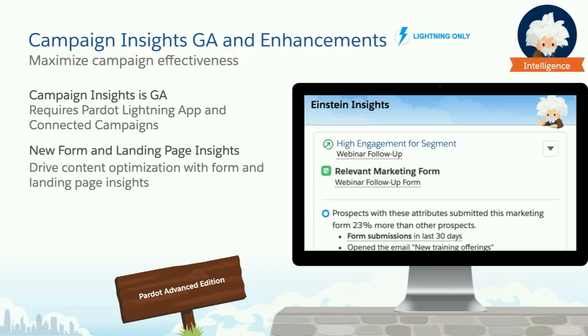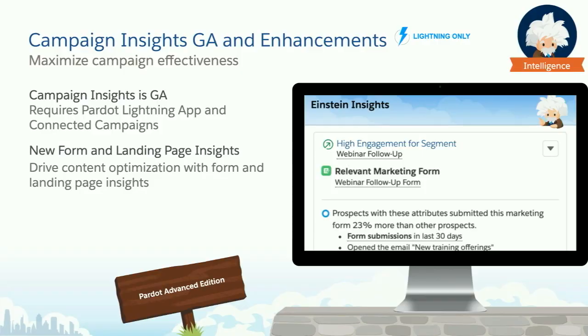So I'm going to talk about Pardot Einstein. Pardot Einstein is something that we launched in our last release, and it includes campaign insights and behavior score. And in this release, we're actually GAing campaign insights. Campaign insights was in an open beta, and now that's in GA. It does require the Lightning app, which Carrie mentioned. There's a lot of great stuff coming in the Lightning app. It also does require connected campaigns.